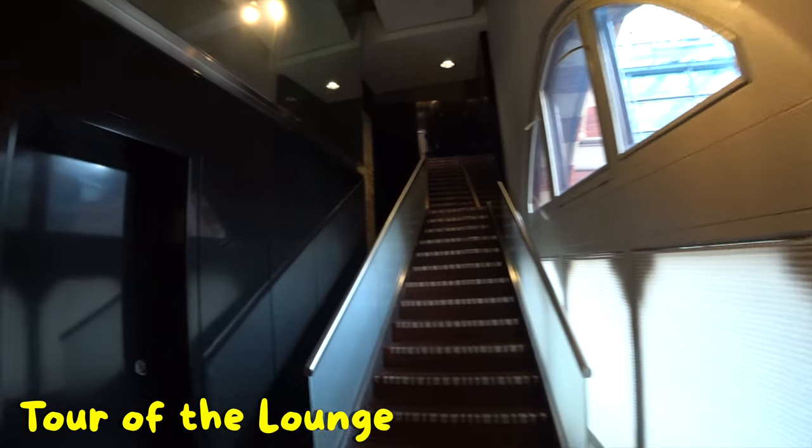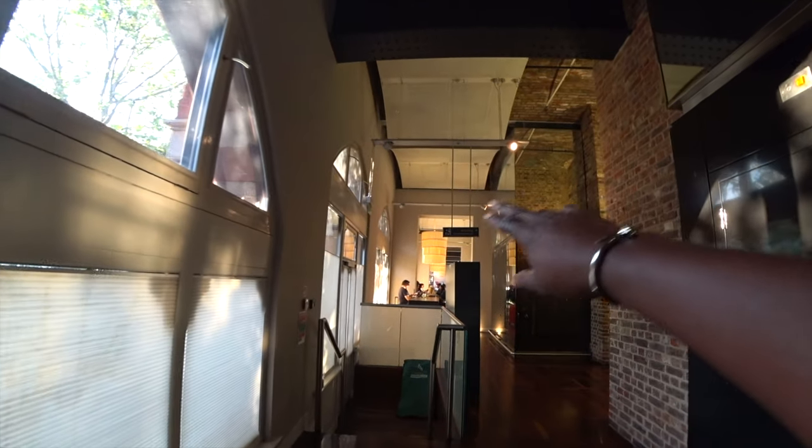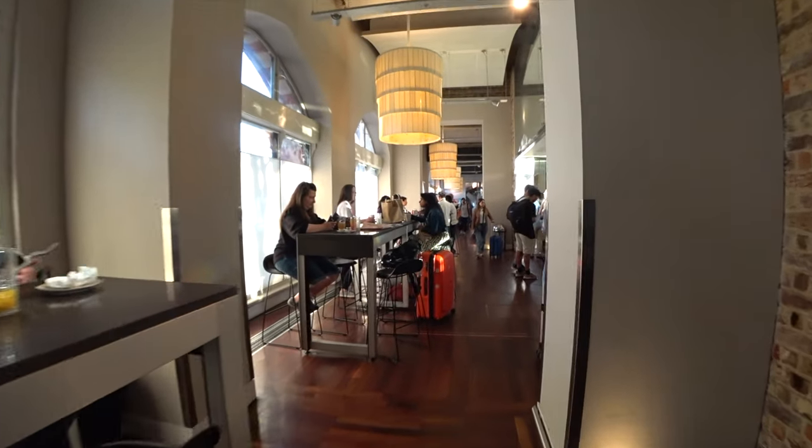So let's start from here. Here there's a toilet, and that's the boarding gate. This is the lounge. It's quite a thin lounge. So I'm just going to show you guys what they have in here.